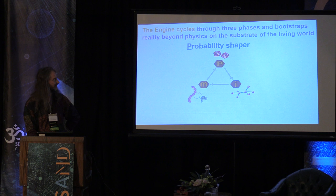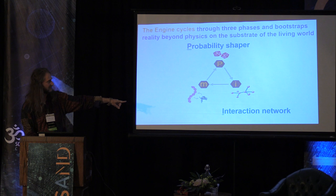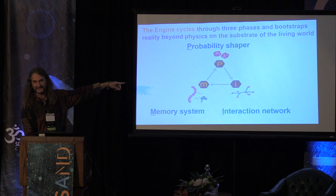Boom. A probability shaper, which is rolling dice, but things are getting more likely and happening, which drives an interaction network, the rise of the network, which drives the rise of a memory system, which, what does it do? It has blueprints for the next generation, so it makes things that are improbable even more probable. And it goes and goes and goes. And makes everything.